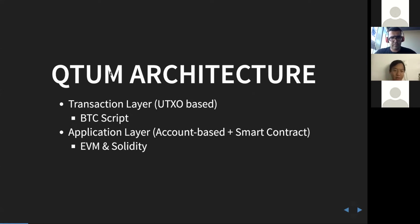The technical architecture is divided into two layers. Underlying Qtum is the transaction layer, which is how the money is transferred from one address to another. On this layer, it's UTXO based. It's inherited from Bitcoin, so we have the same address and the same encryption model as Bitcoin. And on this layer, you could build functionalities using Bitcoin script, like Lightning Network, time locks, and atomic swaps. You can build these technologies on the transaction layer.